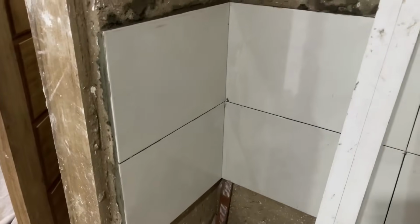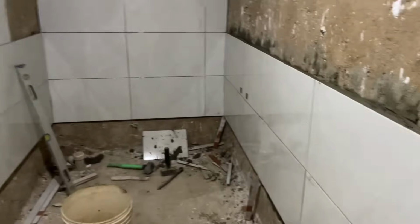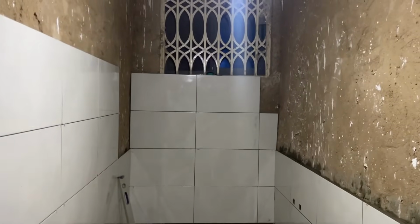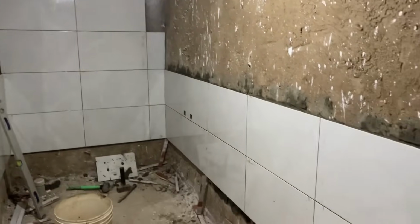This estimate can only depend if you are buying Spanish tiles, because they are more expensive as compared to the local ones and the Chinese ones. So do what your budget suits you. But for me, I would advise you take your time, save some money, and then go for Spanish tiles.